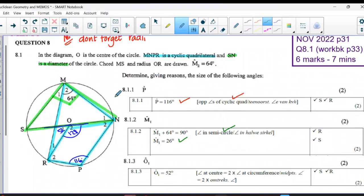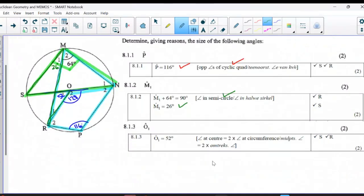And this is where it's so important that you put your information on your picture. Because if I go back to 8.12 and I put in this 26 on my picture, then you might be able to see that you've got an angle at the center over here and an angle at the circumference over there. It's a little bit harder to see because it's not as easy. So if this M1 is 26, then O1 is going to be 52. And that's the quickest way to get to O1 as angle at center. But for many of you, you might not have seen that.